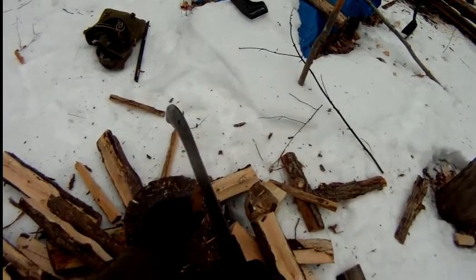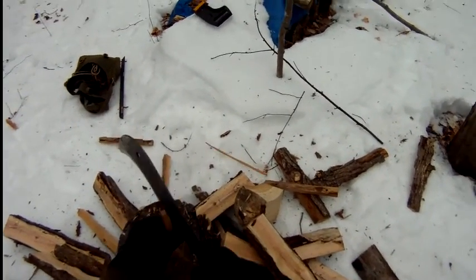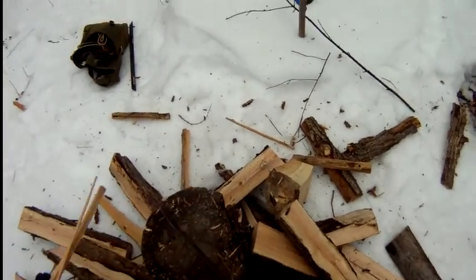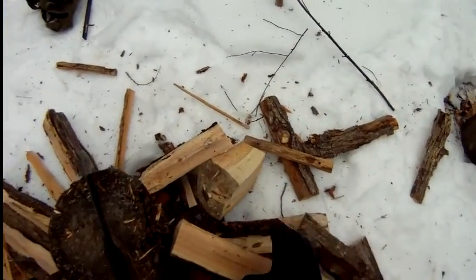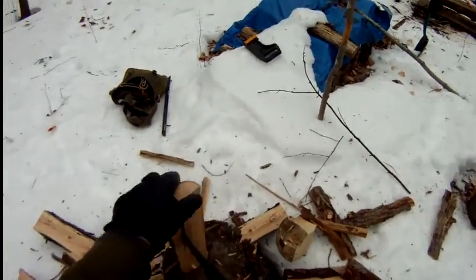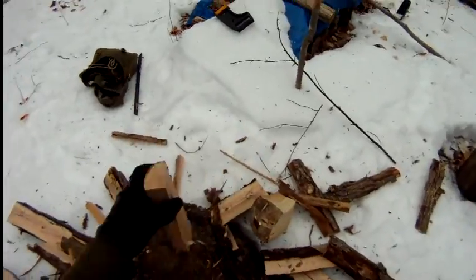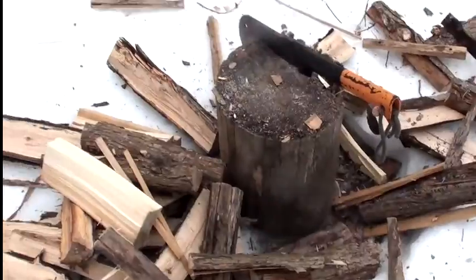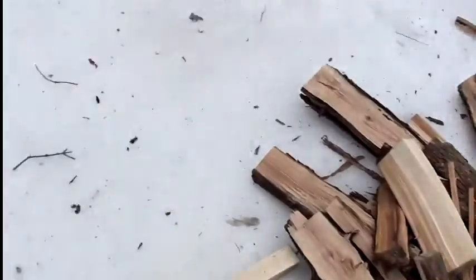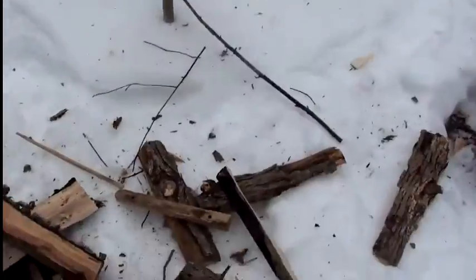That's my Fiskars brush axe. So I'm almost done with the firewood. Just gotta get some more kindling chopped and get it all piled and ready to go.